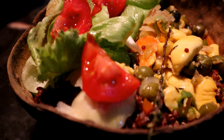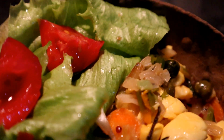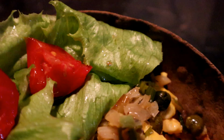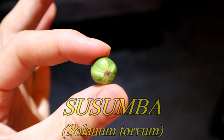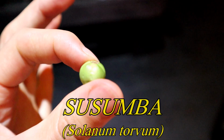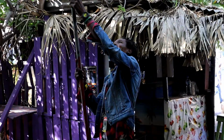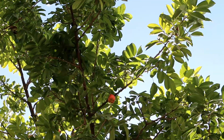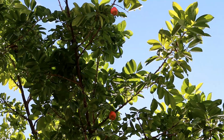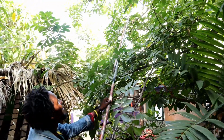Ibby told me about a Jamaican dish that would be great for my fruit hunting adventure. Not ackee and saltfish, but ackee and susumba. Susumba is a fruit that is also an important part of traditional Jamaican cuisine. In Ital cuisine, they put a lot of importance on picking fresh ingredients. So in order to try ackee and susumba the proper way, first we had to pick them. At the end of the stick there's a little hook.